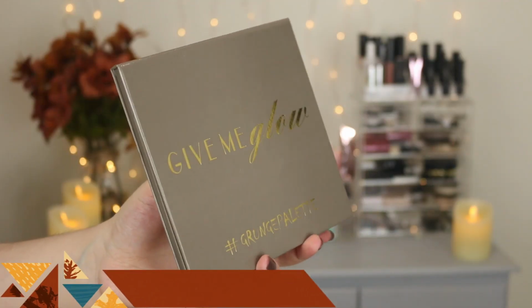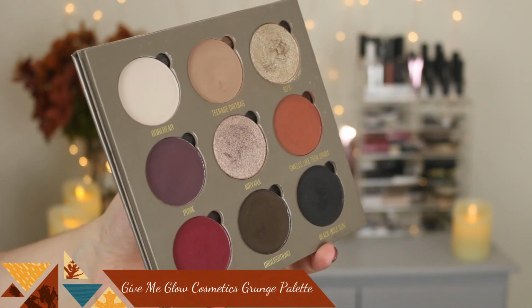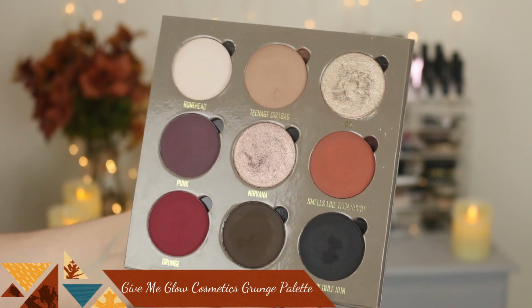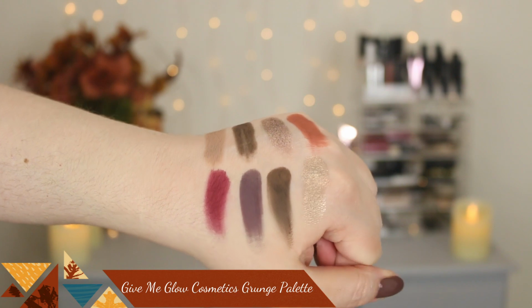I'm definitely kind of on the hunt, but this one right here, I know I've mentioned it a bunch of times, but I definitely think that this is a beautiful fall palette. It really is beautiful. This is the Gimme Glow Cosmetics grunge palette, you guys. If you've been around for a while, you know how much I love this one. This is the original packaging. I know they have since changed it, but look at her in all her glory.